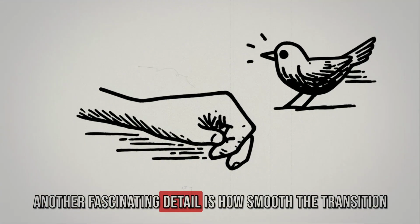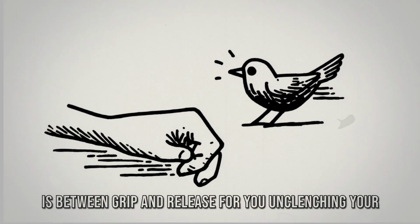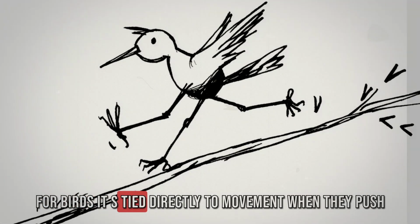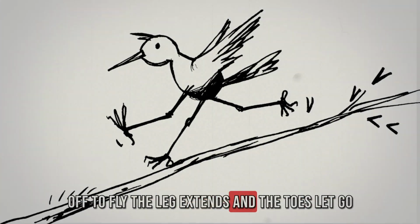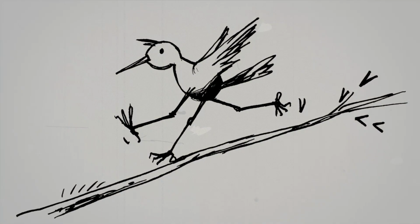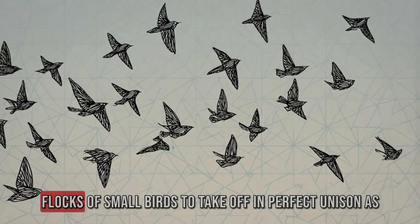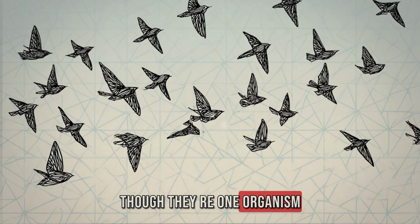Another fascinating detail is how smooth the transition is between grip and release. For you, unclenching your hand takes conscious effort. For birds, it's tied directly to movement. When they push off to fly, the leg extends and the toes let go instantly, like a spring returning to its rest position. No delay, no hesitation. That precision is what allows flocks of small birds to take off in perfect unison, as though they're one organism.